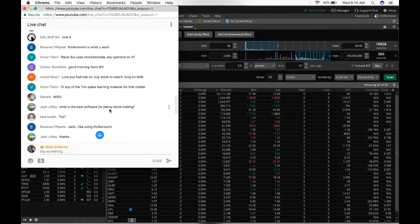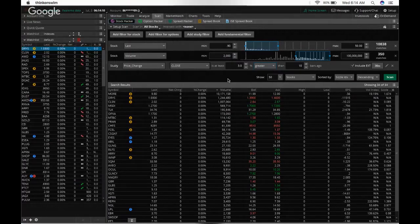What is the best software for penny stock trading? When you guys ask, like, what is the best stock or what is the best software, what is the best brokerage company, I want you guys to understand that that's a very vague question, and that a lot of personal preference has to come from that. A lot of people like Robinhood, a lot of people like TD Ameritrade, a lot of people like Fidelity, Charles Schwab, whatever it is that you guys use.